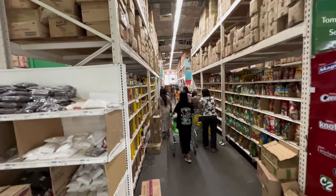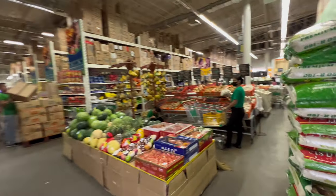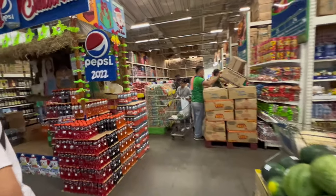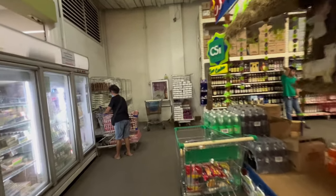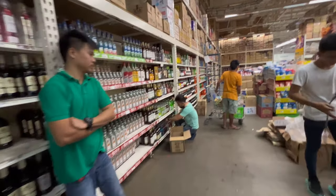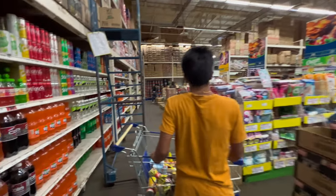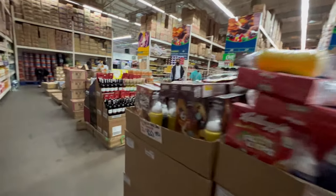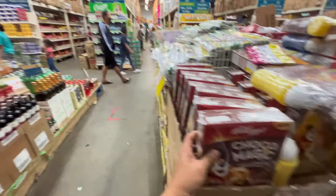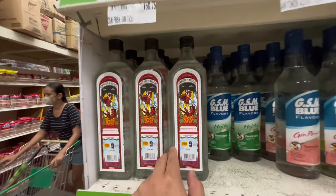Damn, it is busy. Look at that. So many people. Here's some groceries. Damn. It's just a very popular grocery store here in San Carlos, Pangasinan. CSI. There's liquor over here. Not bad. And more. I like how they give this. Look at this. Comes with stuff. Wines. And a big boy of Ginebra. Not bad. Tall boy.